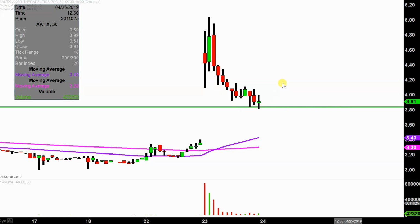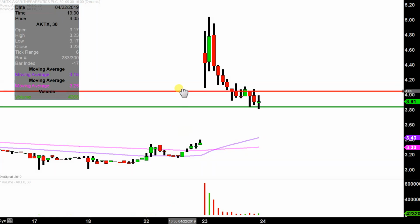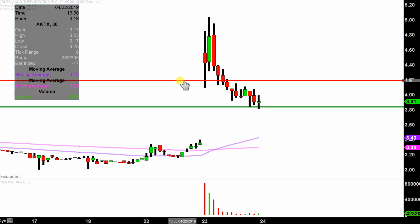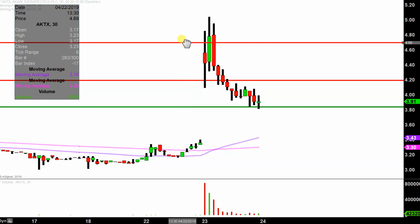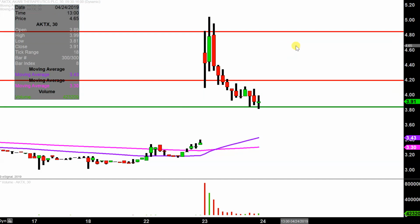Now, what happens if this is some sort of bottom and the price starts to turn around? Where are those levels of resistance going to be? Initial area of resistance on any sort of move to the upside is going to be right there at $4.20. If the price can push through there, then things actually space out quite a bit. I'm not saying the price is going to shoot straight up to that area, but from a technical perspective, not much else out there until $4.85. However, like I said, one hurdle at a time, and first the price simply has to consolidate. Then it's got to turn around and get up through 4.20, and after that, you can start to focus on these levels up there.